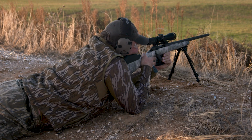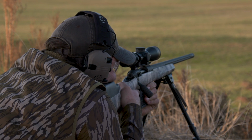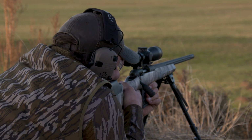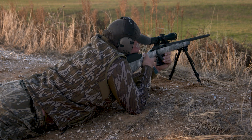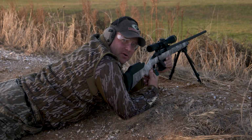I'm high right, so what am I gonna do? Muscle it is the wrong thing to do. I can, with my feet, push my body forward. That brings the barrel down immediately. If I'm left or right, I move my hips, left or right. Then I close my eyes, look again, I'm right on the target. That's natural point of aim. Take 2 seconds to do it, you're a better shot.